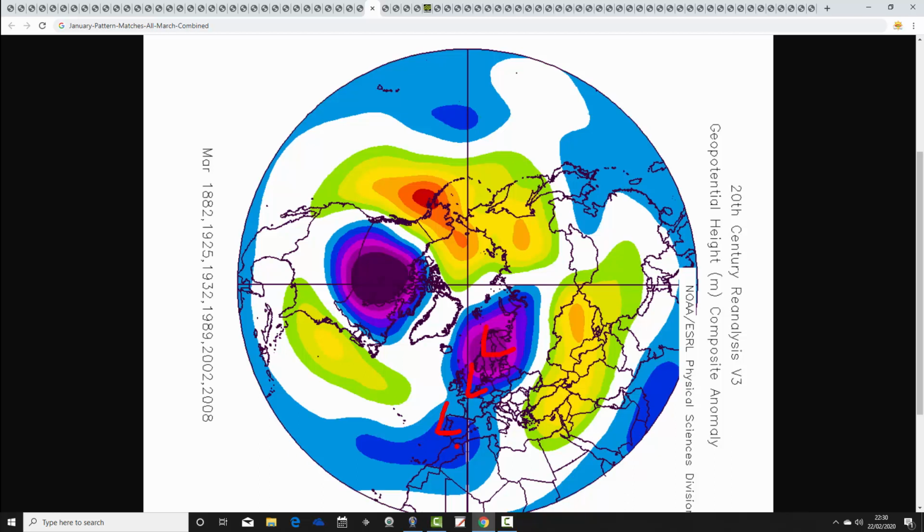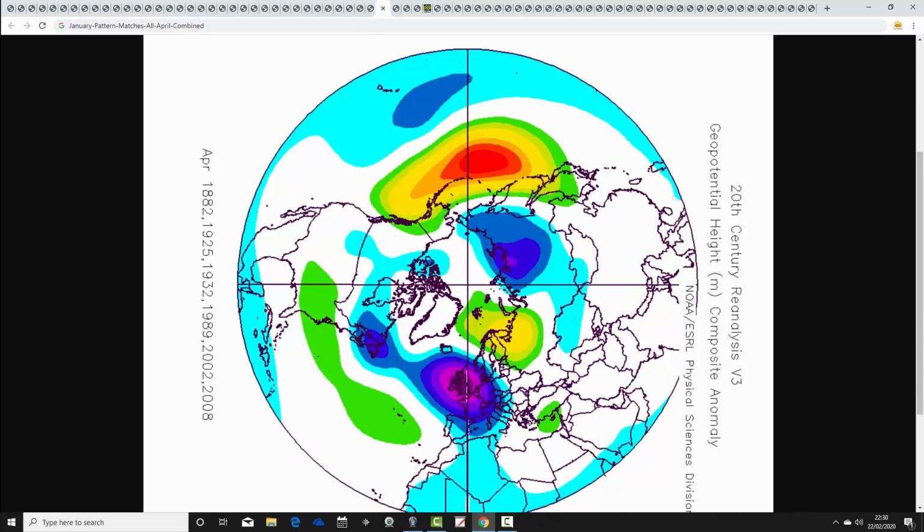Probably not overly cold though. But the trough is sort of centred over Scandinavia, so you could pull in some cold air from the north. But there's no real northern blocking there, but it does look unsettled and potentially on the cool side. All Aprils combined looking very unsettled.